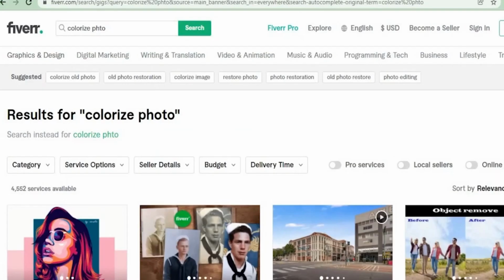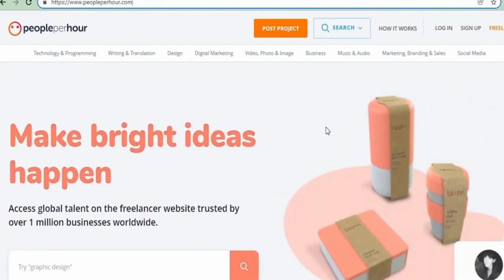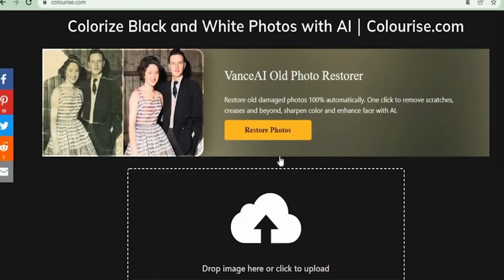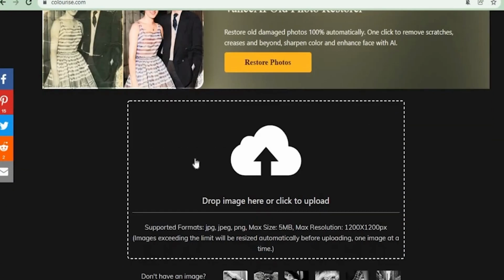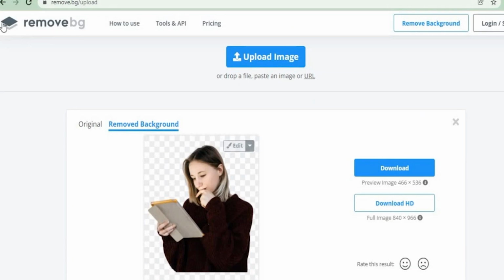For example, if you want to colorize black and white photos, you can use Colorize.com. And if you want to remove the background from a photo, you can use remove.bg, and you can do this again and again until you have your desired income. So what are you waiting for? Try it now for yourself.